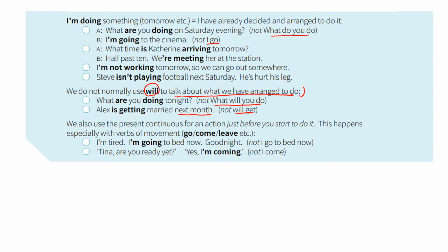We also use the present continuous for an action just before you start to do it. This happens especially with verbs of movement, go, come, leave, etc. I'm tired. I'm going to bed now. Good night. Don't say, I go to bed now. Tina, are you ready yet? Yes, I'm coming. And don't say, I come.